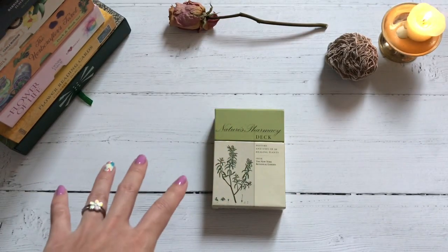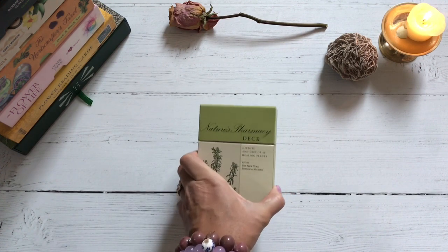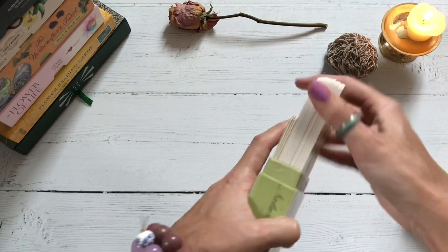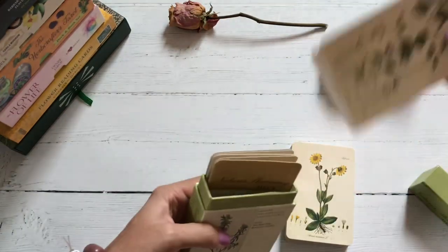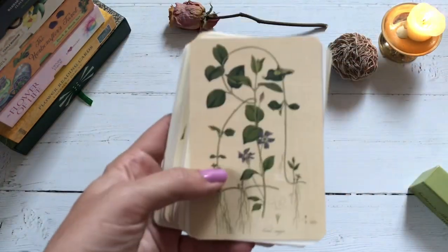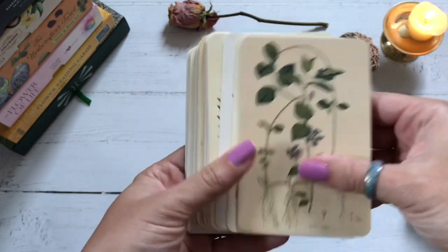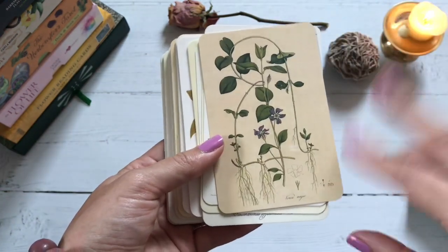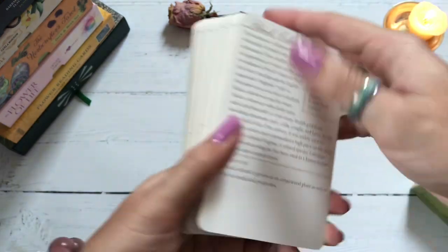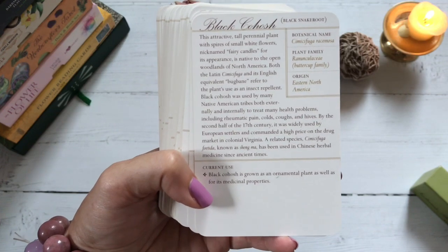This next deck is the Nature's Pharmacy deck, by the New York Botanical Gardens. This is not really an oracle deck, it's more to showcase some of the older depictions of plants and flowers, and to have a really nice description on the back, so it doesn't have designed backs. The little pamphlet in there is really not that helpful, but this is my go-to deck for making tea. If I'm bloated or I don't feel good or I have a sore throat, I'll ask this deck to show me some herbs that I have on hand to help me out.